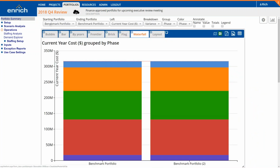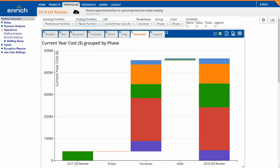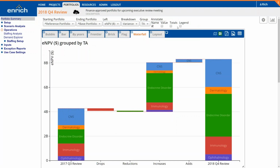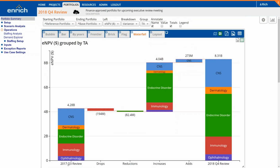We can also look in terms of a waterfall view at something like ENPV. And let's look at this by therapeutic area. And let's add some totals here. And so now we can see that in 2017, we were dealing with a 4.2 billion value portfolio. Now we're dealing with an $8.3 billion value portfolio.